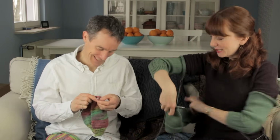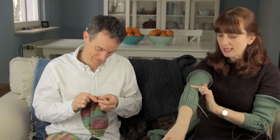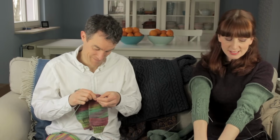Okay, so that's mine. So I fixed up the cable pattern. I don't know if I said that clearly before you watched that video, but I did the cable pattern slightly wrong, and then I looked at the picture in the pattern and thought, God, that looks way better than mine. And Andrew said I wasn't allowed to fudge it. I had to undo it all and do it again properly. So I did.